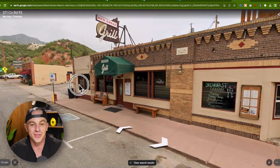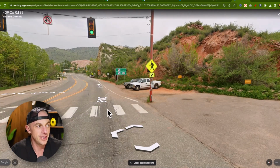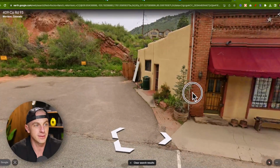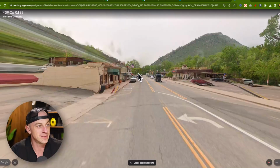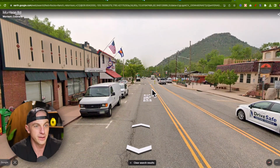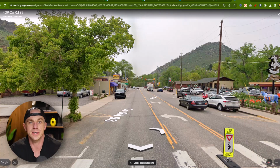These places will get super busy when there's concerts going on at Red Rocks. And then you keep going down this road and you're going to be heading into Red Rocks at that point. So this is it. This is the little downtown. Morrison is the perfect blend of cute, quaint, old town feel while getting a new build home if you're looking at a place like Red Rocks Ranch. So many unique things about Morrison, guys. We hadn't talked about it yet, so I was super excited to talk about it today.